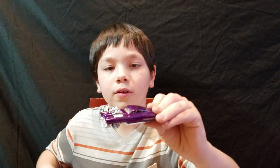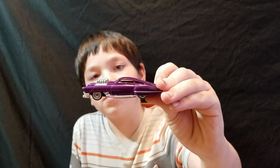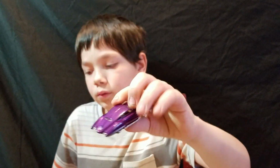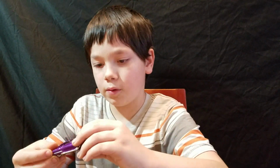Here's the next one. Evil Twin. That's the Evil Twin. That's a cool car, too. I like that thing. Those are pretty neat. Yeah, I don't have any. No, you don't. I don't think you have any of those. Yeah, there you go. That's a cool looking car. Yeah, I think it's nice. That's a nice one.